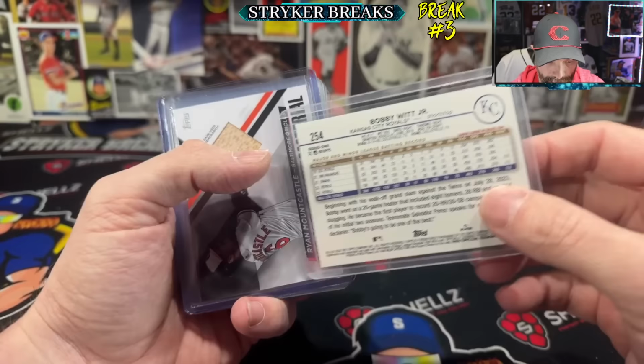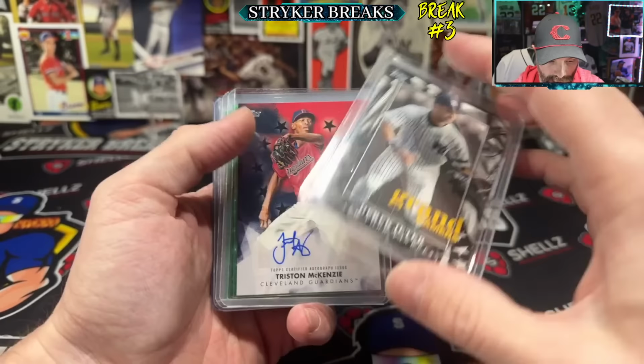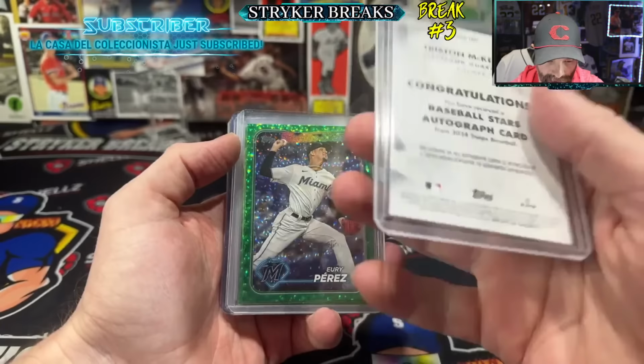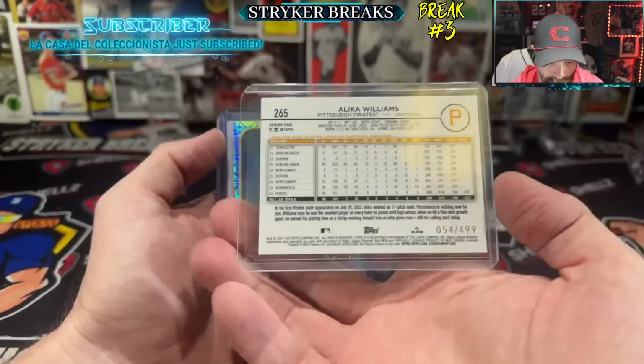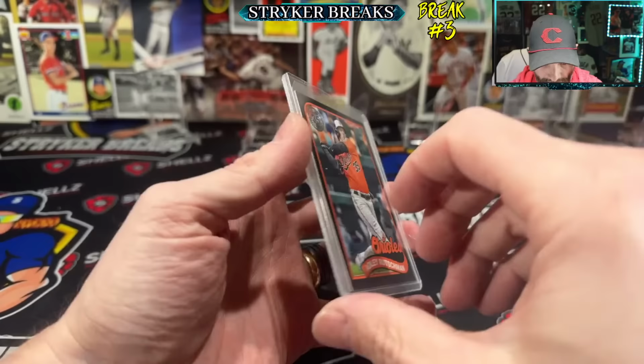Mountcastle game used bat. Curtis Mead on card rookie auto. Grand Gamers black parallel. Derek Jeter to $299. Tristan McKenzie black parallel to $199. Yuri Perez future stars green to $499. Williams to $499. Smith Shawver. Silver pack auto to $149. Jackson Wolf on card auto, and Adley Rutschman, numbered to $299.